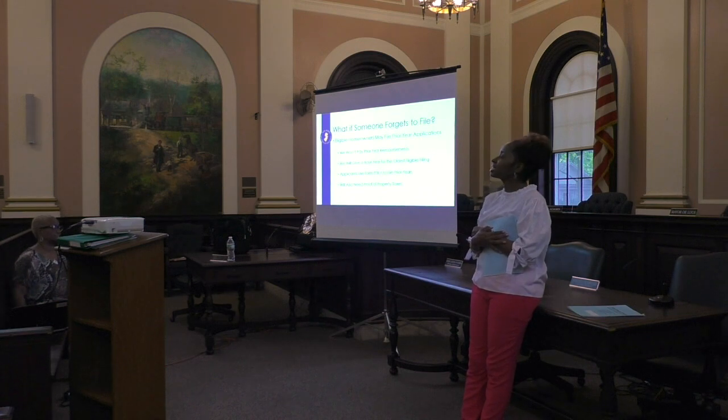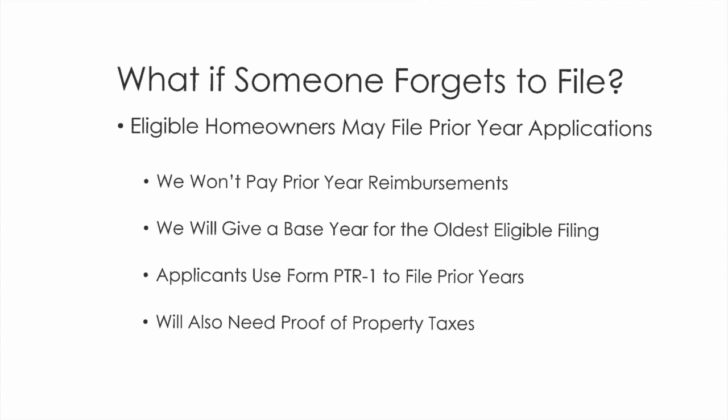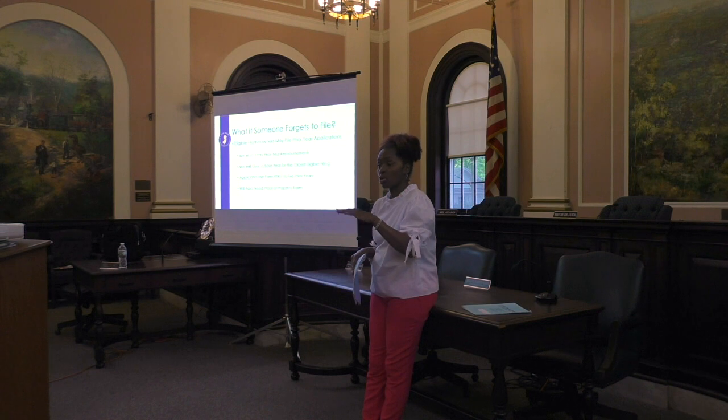So what if you forget to file? This happens a lot. Some people aren't aware of the program, they tell us. So they say, hey, I've been eligible since 2010. That's okay. But you know what they have to do? They have to fill out all the PTR ones, 10, 11, 12, 13, 14, 15, 16, 17. They don't get any money though.